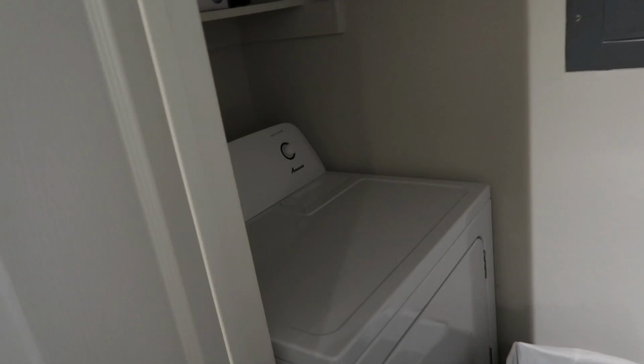And then in here it's just the laundry room. Nothing to see here. Just basic little laundry room stuff. So let's go ahead and go over to my living room, which I put a lot of work into.